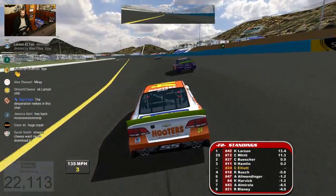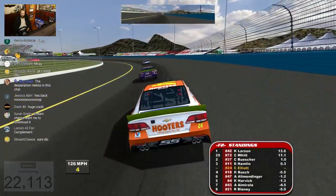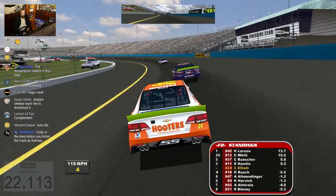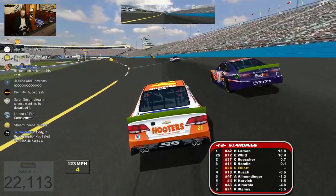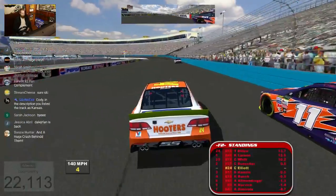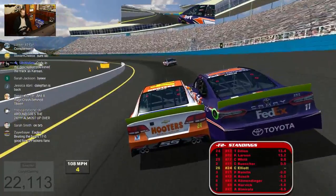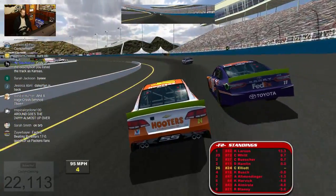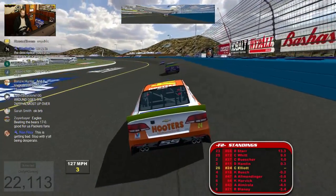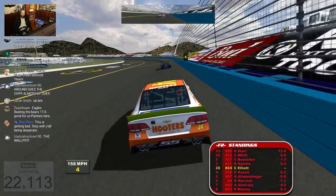Couldn't have been any more well-timed if I tried. Alright, we'll go one more lap, and we will try the infamous bump and run heard around the world. Shoot, I accidentally listed the track as Kansas, my bad. That was from the previous stream that I copied the info from as a template. Contact there, so we're gonna have to wait another lap.